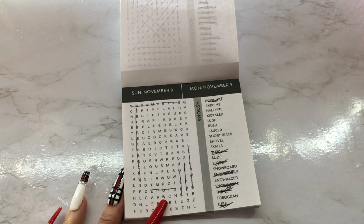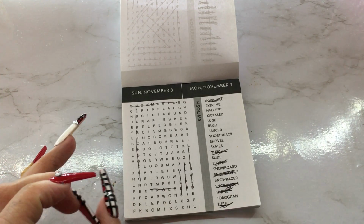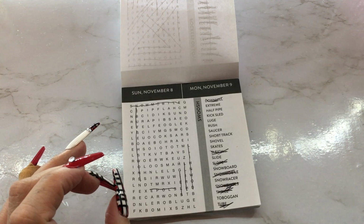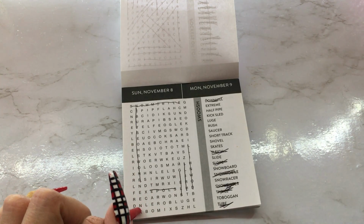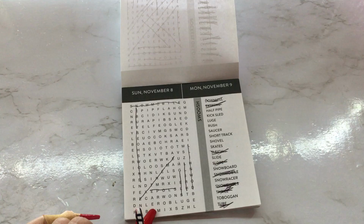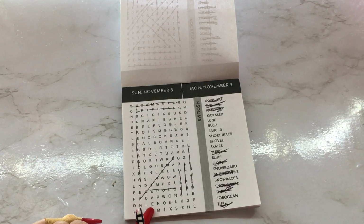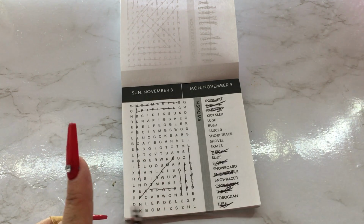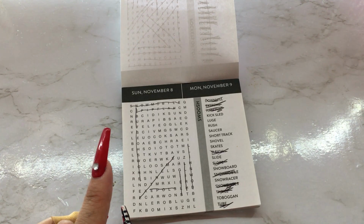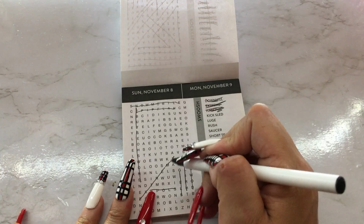All right, let me look over here. These puzzles got me kind of stuck today. Extreme, rush, shovel. Let's see that, extreme. We gotta look for X. Here's X, extreme. Oh, here, half pipe. I'm looking for a rush. Here we go.